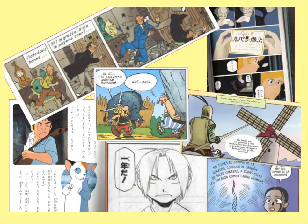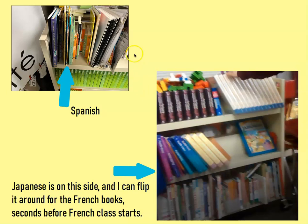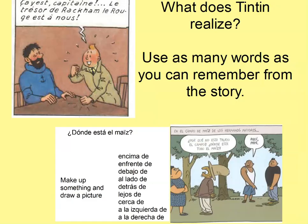So we read a ton in my classes. I love to read. That's why I know so many languages, because I read a lot. We usually start off with a folk tale or a comic book or a short story that I read aloud to my classes. Or we do some FVR, free voluntary reading, also known as SSR, silent sustained reading, and I've just got tons and tons and tons of books all over the place.